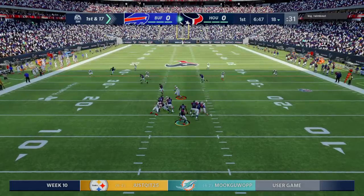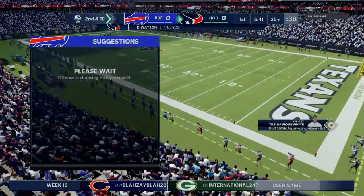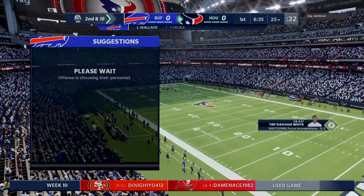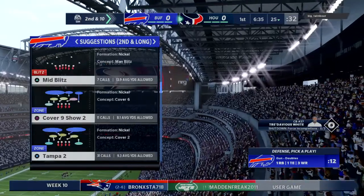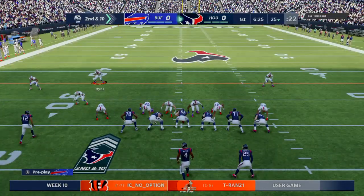Now Watson. It's caught left side by Cooks. Give him 7 on the play, and that'll make it 2nd and 10. One thing you're hoping for when you run drag routes, you're able to hit a receiver in stride, and he can pick up a lot of yardage after the catch. But in this situation, the defense was effective, able to stop him before he could get a good head of steam going.